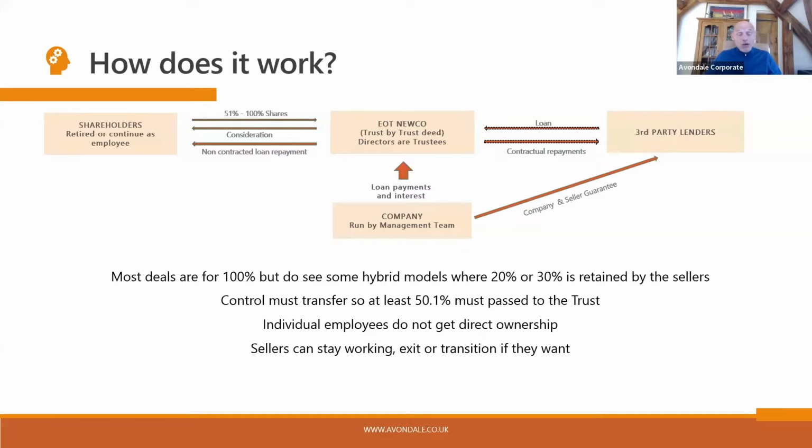We tend to like 100% because it's clearer, it's simpler for the employees, it's much easier with HMRC, but also the 0% tax break is only on the first slice. So any future percent retained, if it were sold in the future, would be at capital gains tax. And really, the trust is the only natural buyer anyway. So it's better to lock in a higher value on 100% if you can, rather than doing what's known as a hybrid model and retaining a percentage.